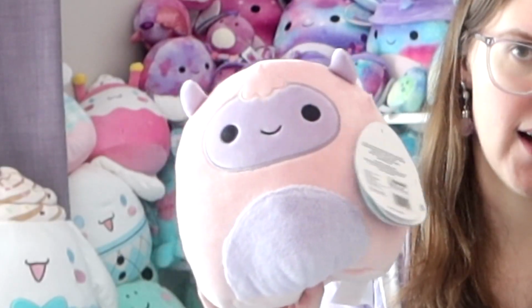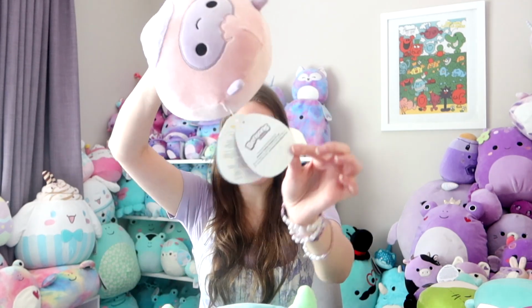So from one round I got this Yeti, which I do actually have already, but it's an excellent design. The pink and the purple, the fuzzy belly, it's a Yeti. I love Yetis, so I'm happy to have a double of that one. And this one's different from my original one because it has this crazy tag. It's a Benson's trading tag. I've never had a Squishmallow with this before. I think that was specifically for Squishmallows at the show.